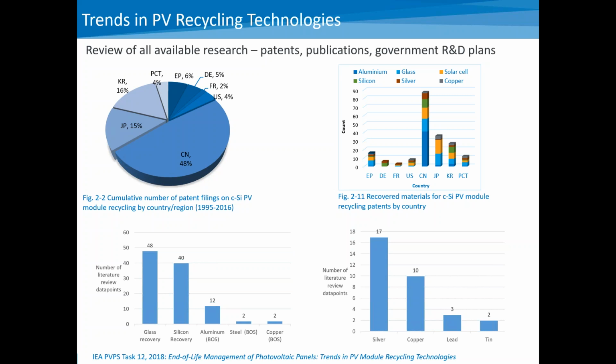In terms of the recovered materials that are focused on in those patents, again, you can see the count is the highest for the Asian countries, but you can also see that the focus is on really the bulk materials: aluminum, glass, the solar cell silicon. So that's been really the focus so far. In terms of the research publications, most again have been focused on the bulk materials, glass, silicon, aluminum, steel, copper, and these are in the balance of system components, not even the modules themselves. And as far as the specific material, the focus has really been on silver and copper, of course, the ones with the highest material value per unit mass, but relatively low mass.